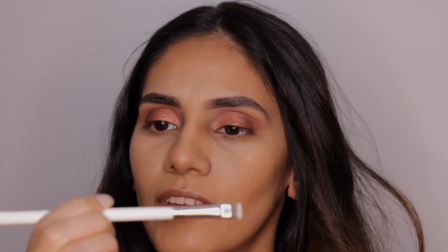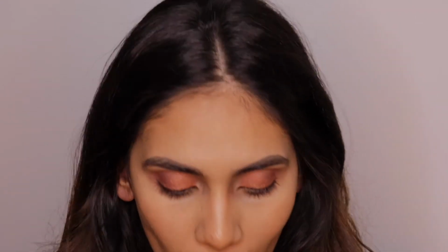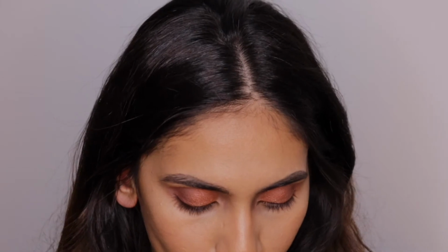A little bit of a flatter brush, it's the Jaclyn Hill 43. I'm going to use the other two shades, which are these two right here. And then finally you want to take the smallest brush, which is the JH42, or any other kind of lip brushes I think would work really well, and use something like these two shades. Actually, I think I want a more golden tone, so I'm going to use this one right here, and I'm going to apply it to the inner corners of my eye and a little bit on the brow bone as well.